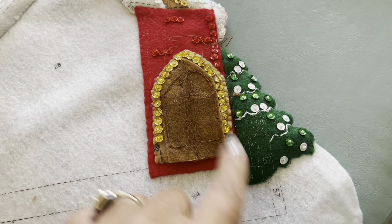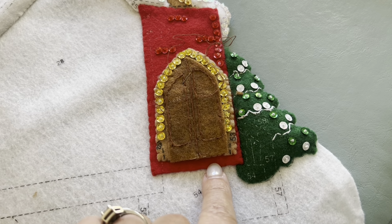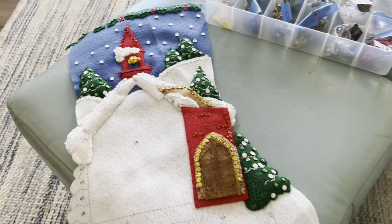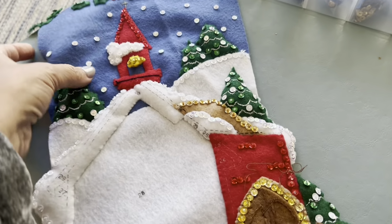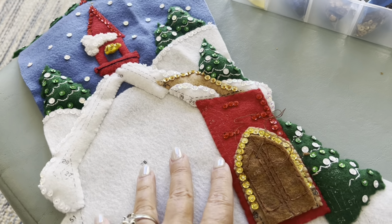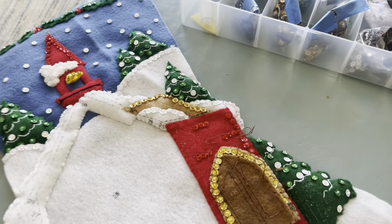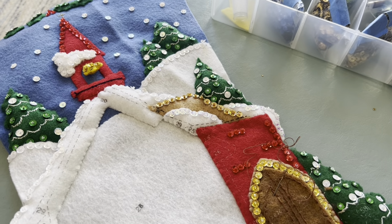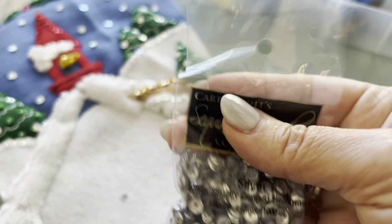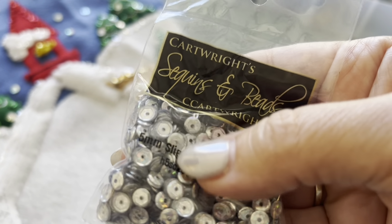But on some of them, when it's not so close to the sequins, I can just do the sewing method and only go through the piece of felt on the bottom. I hope it doesn't affect the way it turns out in any way. But this is very sparkly. A lot of the sequins I'm using are from Cartwright, which have holographic sequins. Let me see if I can show you. These are silver, but they're thicker than the ones that come in the kit.